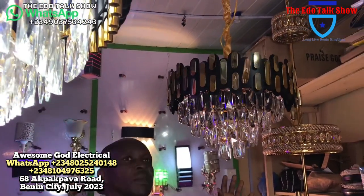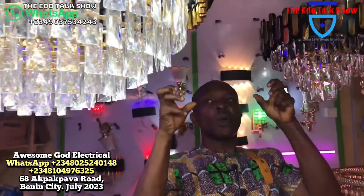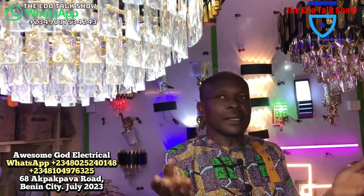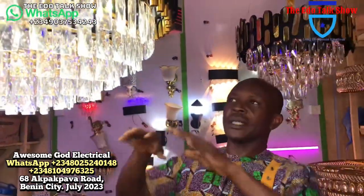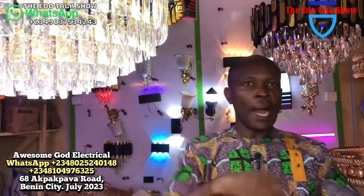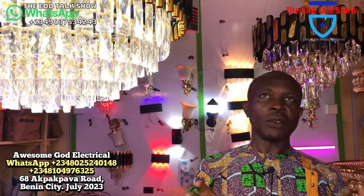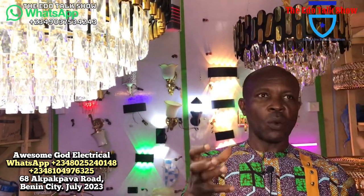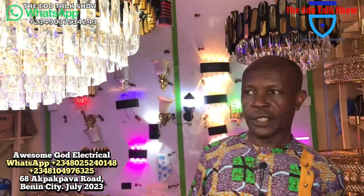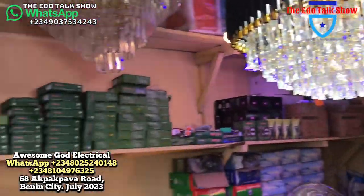All these lights we are showing, they all have provision for bulbs, even though most of them carry LED as it is. When you connect it, the LED will come on first before you begin to add the bulbs. Most of them have LED. Those that don't also have good features that will make the light very bright.